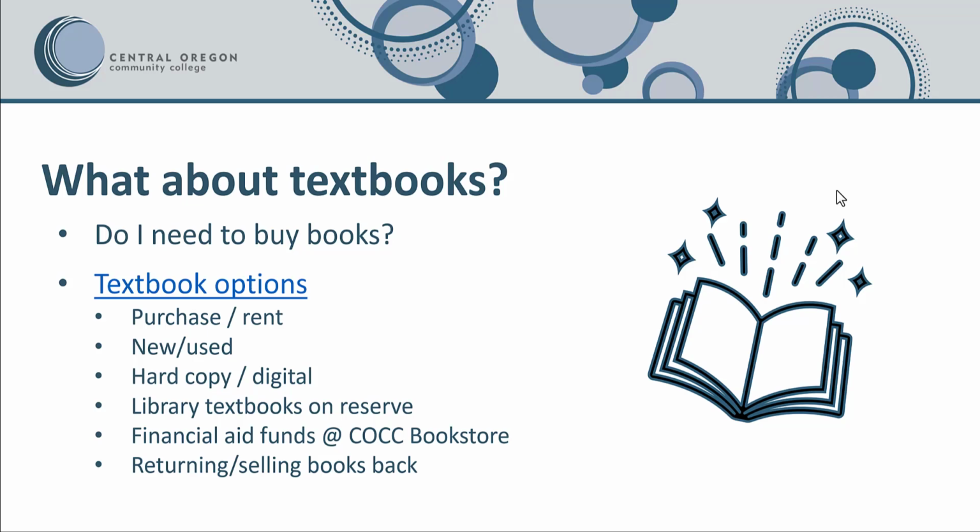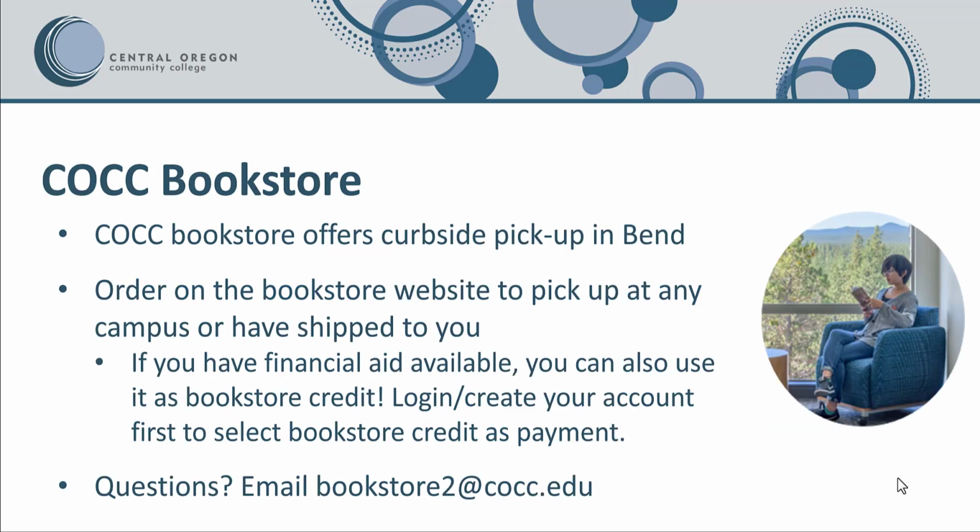Just make sure that you check with whoever you're renting the book or purchasing the book from. Check with the instructor, make sure it's legit. Folks, as someone who teaches information technology, I can let you know there are some scams out there as it pertains to getting e-learning software for half the price. If it sounds too good to be true, it most likely is. Okay, so the COCC Bookstore now offers curbside pickup in Bend. Orders on the bookstore website can be picked up, like I said, at any campus, or you can have them shipped to you.